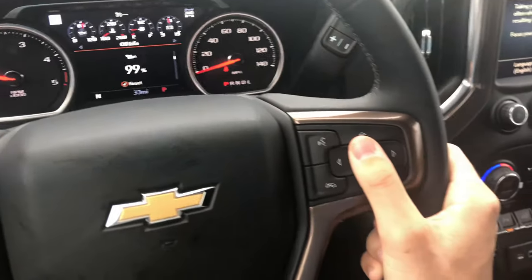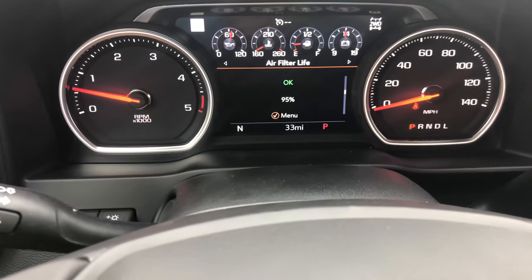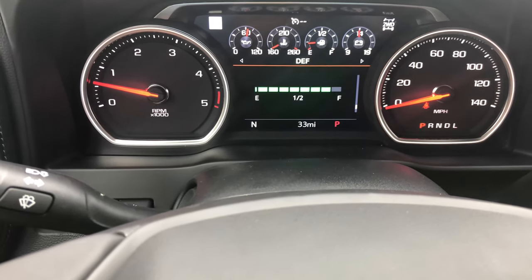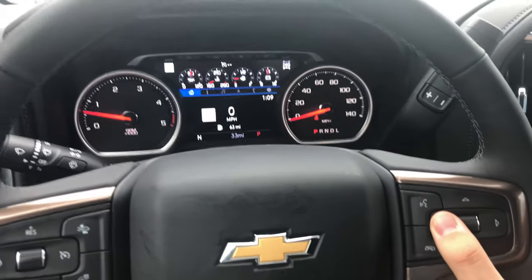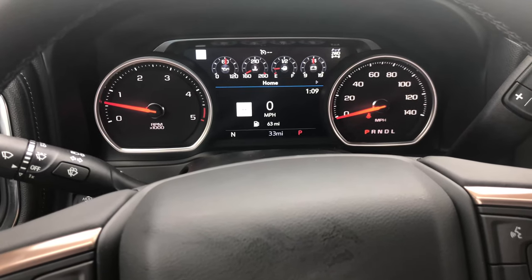You can scroll up or down within these menus using the knob right here, and it does give you a lot of useful information, especially if you're towing or using this vehicle for utility purposes. A lot of this information will be very important. To return to our home screen, we just push this button right here. This is a very useful feature, and a lot of trucks have this now. Good job, General Motors. Very useful.